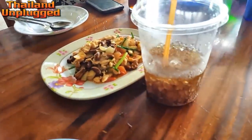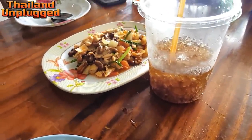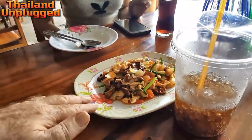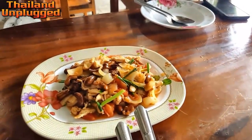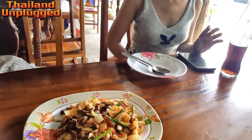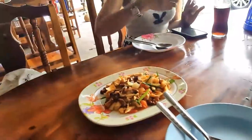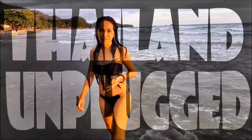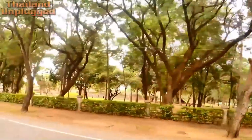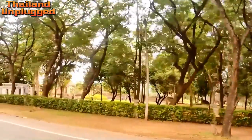This is chicken with cashew nuts. I don't remember how much that was. How much was that one? 90 baht something. I think this is bigger than the other one. It's very big.